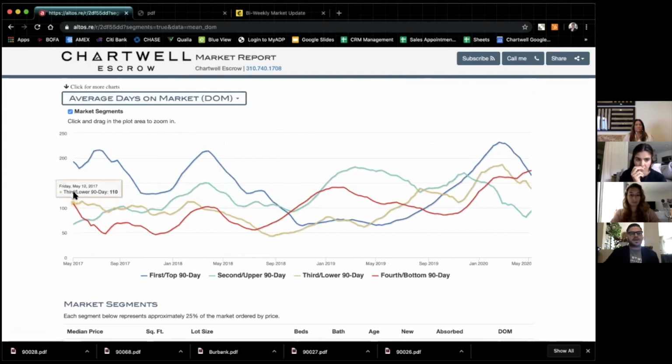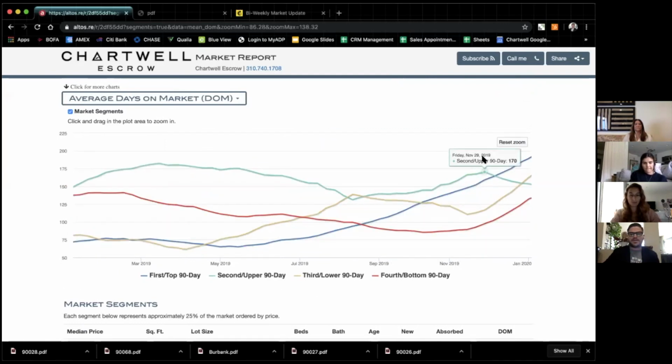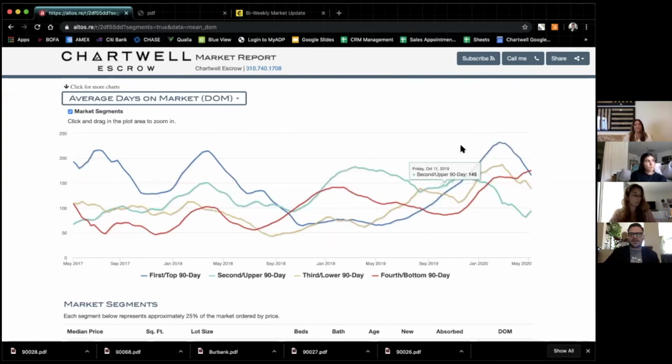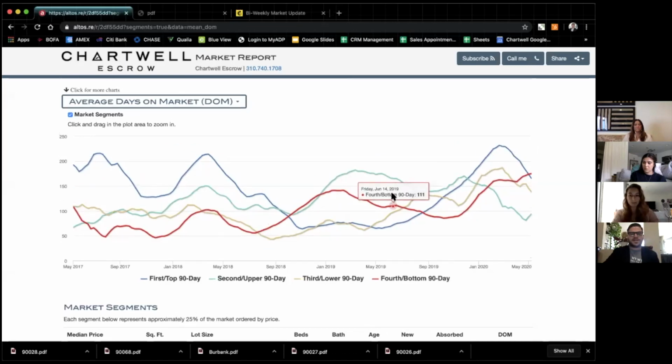And this graph actually represents 3 years of data. So you can go back and compare trends, and you can even drag and drop. So say I wanted to compare what happened in January 2019 to January 2020. I can zoom in here and look at the data, and then I can compare that to how January 2020 is comparing to today. So tons of functionality in there.